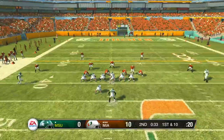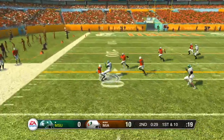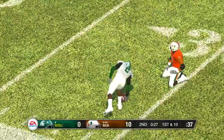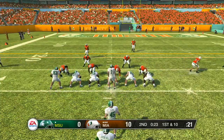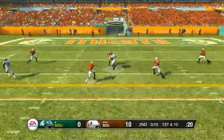Backfields in an offset eye formation. Caught out in the open. He just couldn't juke the defender, and he's brought down. I love it. This receiver was not afraid to run a slant route against zone coverage. It takes guts to run routes through the middle of the field against zone. Way to look it in and pick up the first and 10.